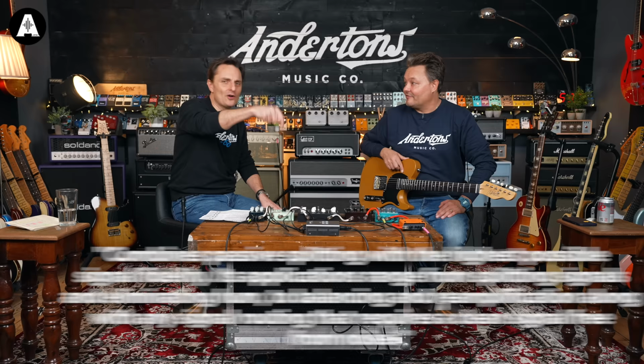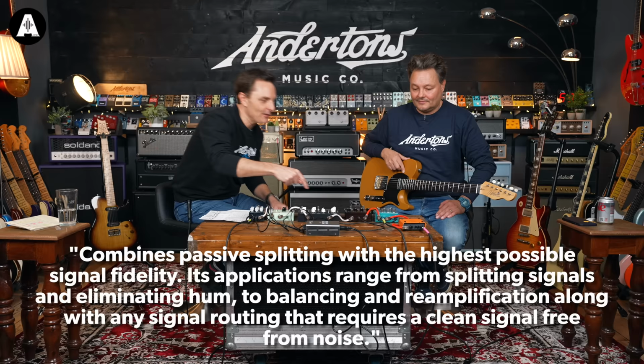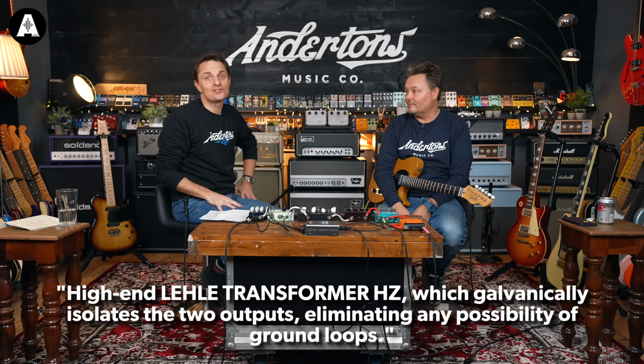Essentially, one of the outputs from the Riptide is going straight to the amp. The other output is going into the Lehle and then to the other amp. So we're just breaking that earth loop, and we use it all the time. It doesn't need power, and it's super simple to use. We use that all the time, as does John Mayer.